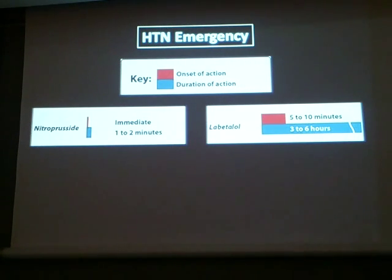For the infusion, the duration is 1 to 2 minutes. It's good because the unpredictability is not that big, but it's a problem. Why? Because it will wear off so quickly, so I need to give it as a continuous infusion. Are you following? Okay.